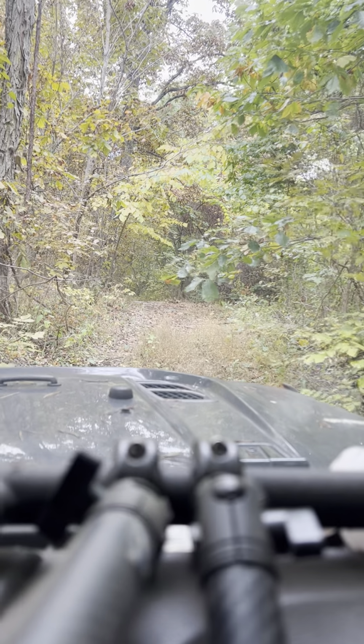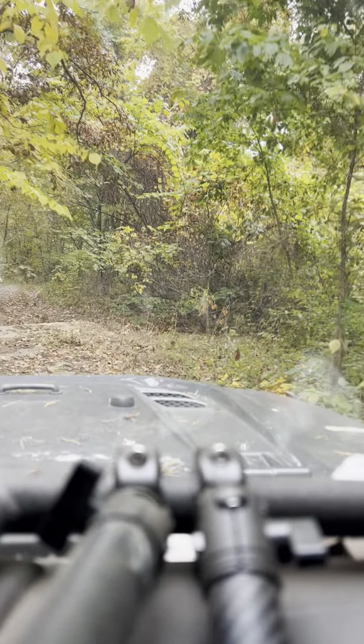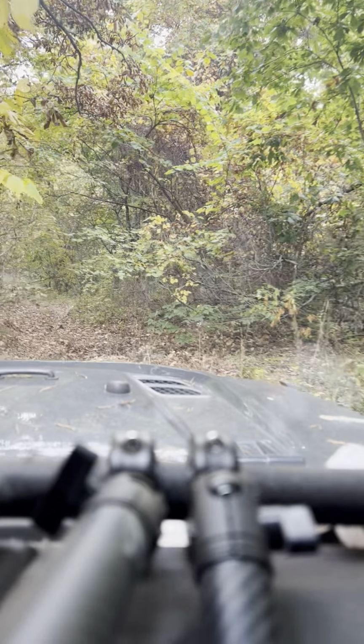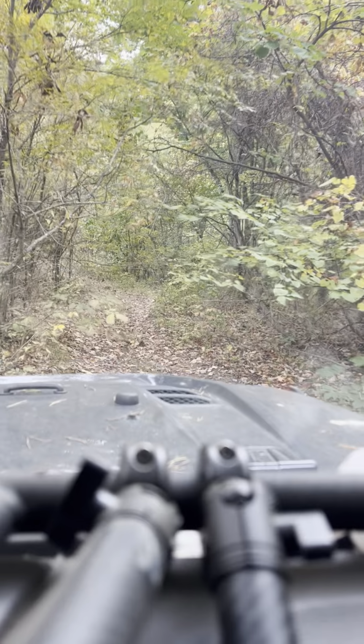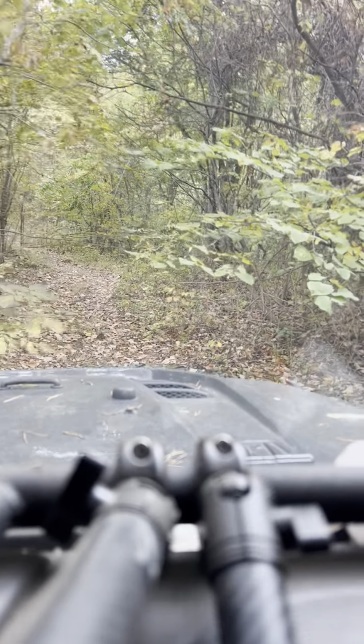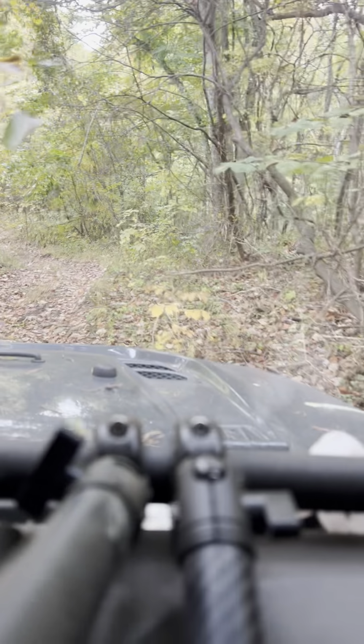Good news, everything's still here. Except for that branch. Sounded a little violent, didn't it? Yeah. I expected the mirror to be left to chat. That was a little drop off. You good? Face full of leaves. Yeah, I got the whole way up here. I'd roll the windows up, but I like looking out the window every now and then to see where the tires are.